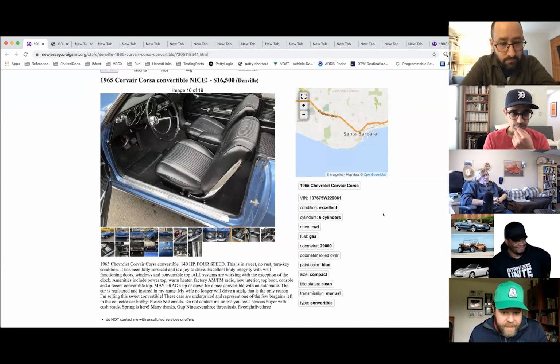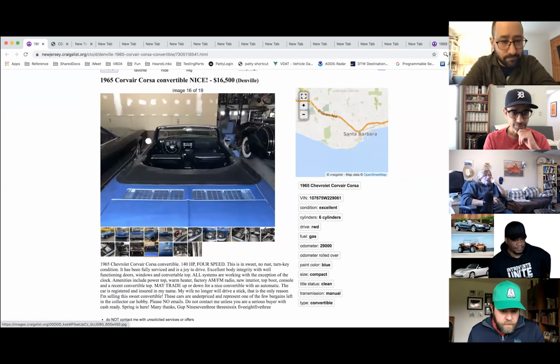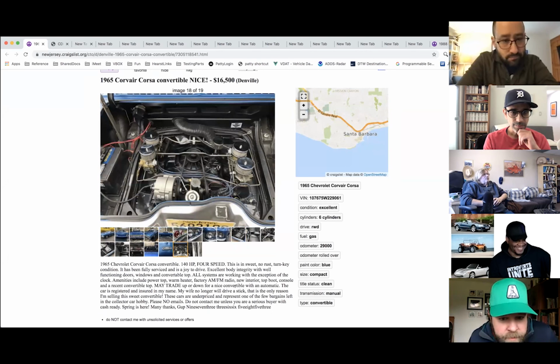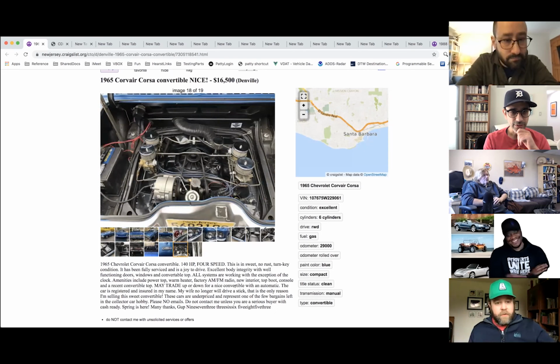It does not. If I'm remembering, this is one. There was another Corvair I found that was... Can we see the engine again, Casey? The flat six. Yep. One of the nicest things about this, they're not very fast, but they sound wonderful. Yeah, the flat six is a cool sound. And it's an air cooled flat six.